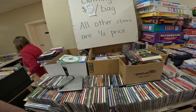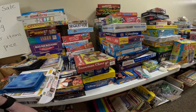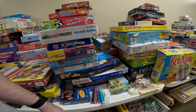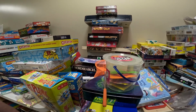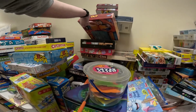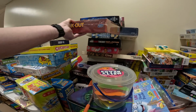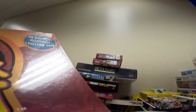Coming up here, we're looking for video games, good board games, and I see some sealed. I see Big Bang Theory there sealed. I'm not sure if that was worth anything. I see this Speak Out, which I go ahead and grab. When games are like $1 and they're sealed at these sales, I usually just buy them. There's a Star Munchkin that came out with it, so decided to buy that as well.